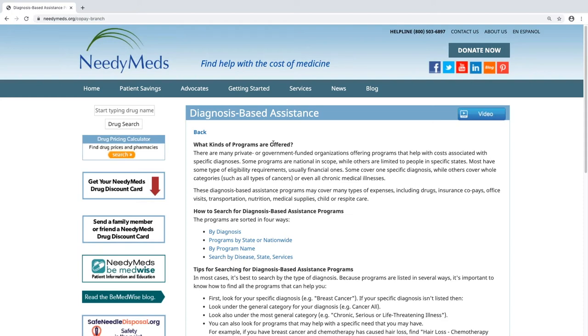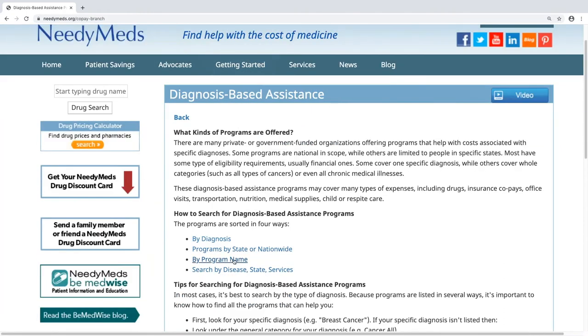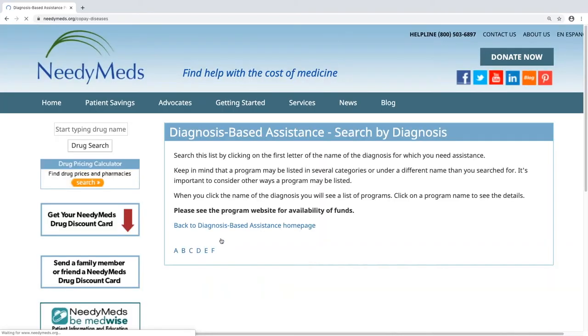In this section of our database, you can search a number of ways. You can search by the program name, for example. You can search what's available in your state or nationwide. Nationwide meaning, regardless of where you live in our country, you will be eligible to apply. But like the coupons and rebates section, you can also search by diagnosis. So I'm going to go ahead and click on that hyperlink.